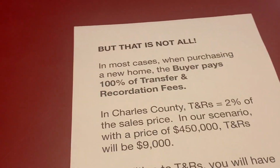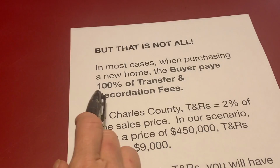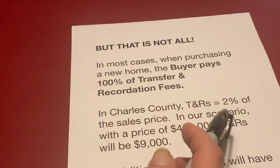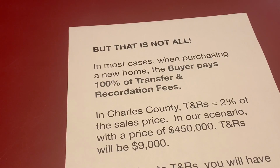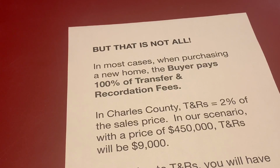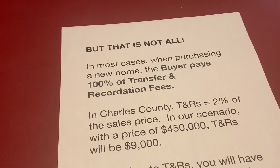There's one more thing that's important to know with new construction. In most cases, when you're purchasing a new home, the buyer pays 100% of the transfer and recordation fees. In Charles County, TNRs are 2% of the sales price for total transfer and recordation fees. If you are purchasing a resale, typically, not always, those fees are split 50-50, with the seller paying 1% and the buyer paying 1%. But in this scenario, and for most new construction, that 2% of the sales price is going to equal $9,000.